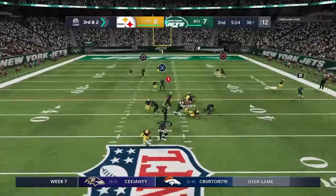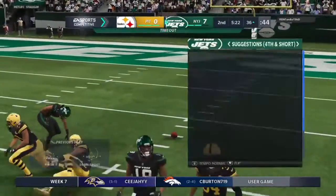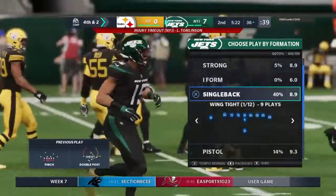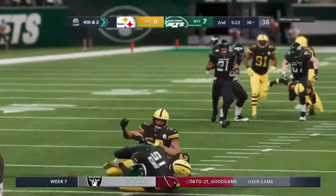Mayfield on 3rd and 2. And that will be incomplete. And I think they'd be well served to take that type of a physical approach against him the rest of the game. He's had his way so far, but on that last one, that worked quite well for the defense.